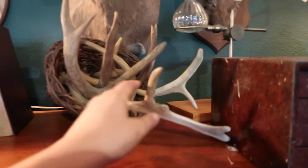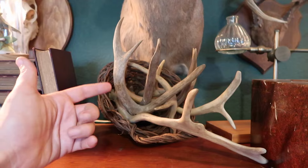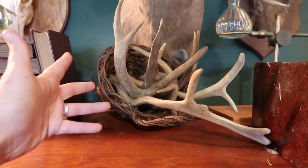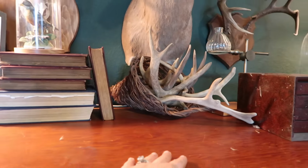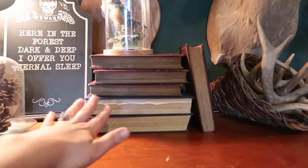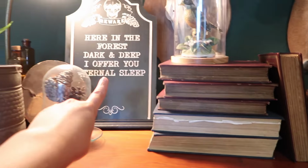This was a last minute throw together, a cornucopia of antlers. I have no answers on that one. Just figured it was weird. All the books that we picked up from Goodwill are right here, and then that we also got at Goodwill.